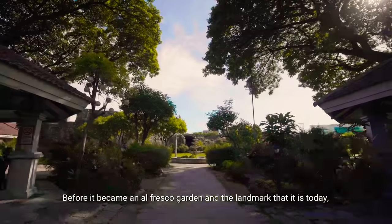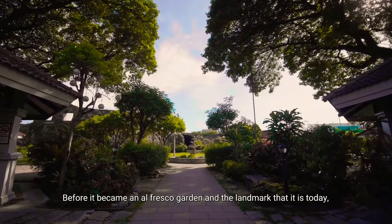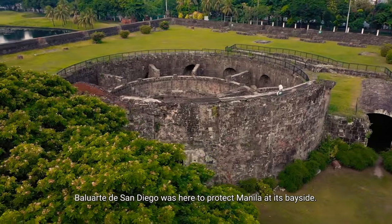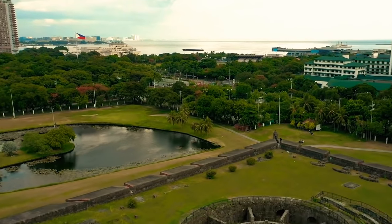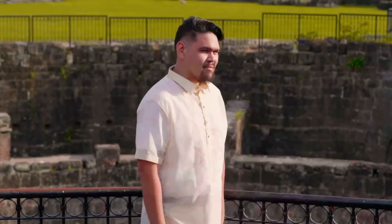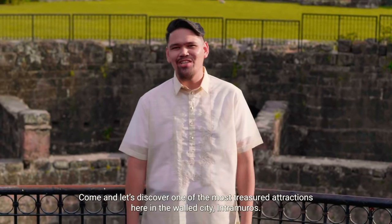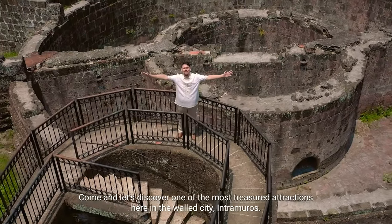Before it became an alfresco garden and the landmark that it is today, Baluarte de San Diego was here to protect Manila at its bayside. Come and let's discover one of the most treasured attractions here in the walled city, Intramuros.